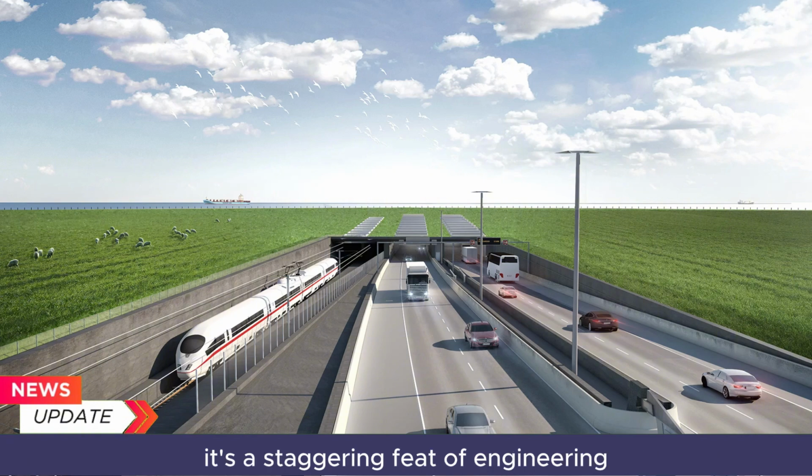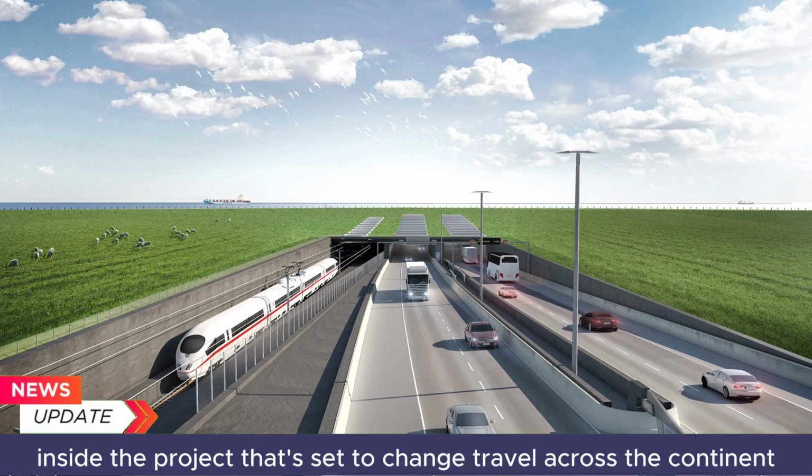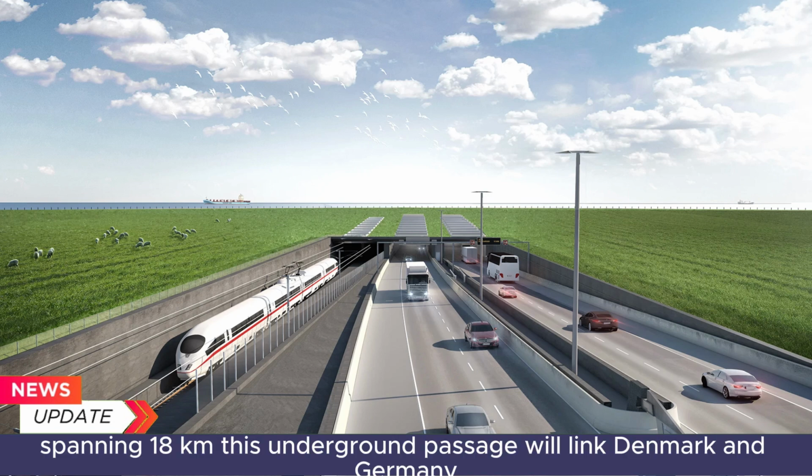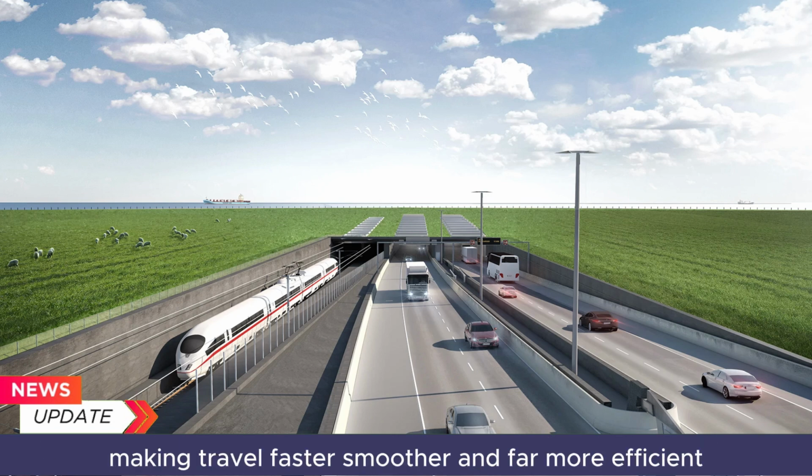It's a staggering feat of engineering that's been decades in the making, and today we're taking you inside the project that's set to change travel across the continent forever. Beneath the waves of the Baltic Sea, a colossal tunnel is taking shape. Spanning 18 kilometers, this underground passage will link Denmark and Germany, making travel faster, smoother, and far more efficient.